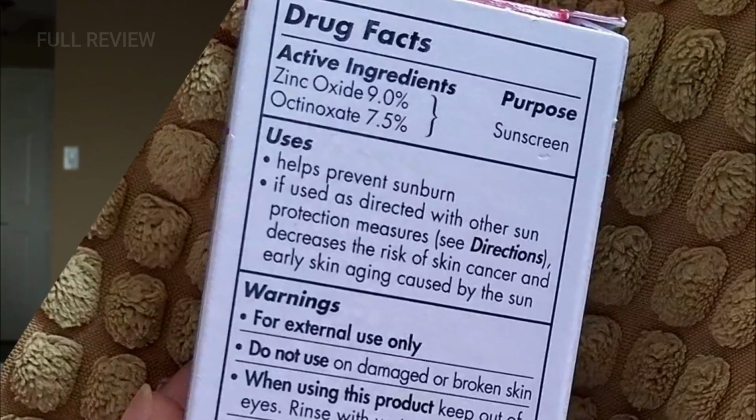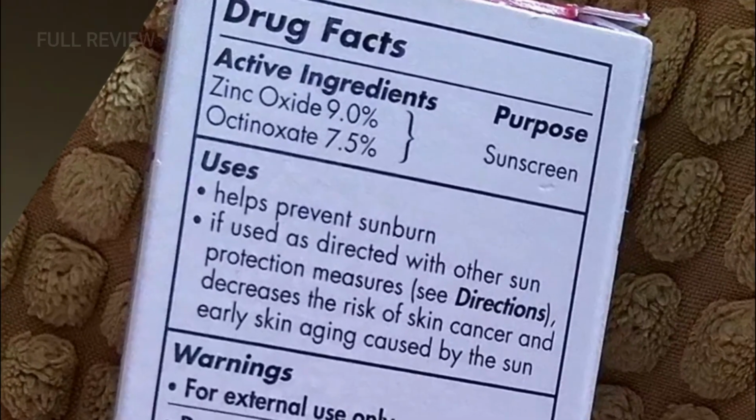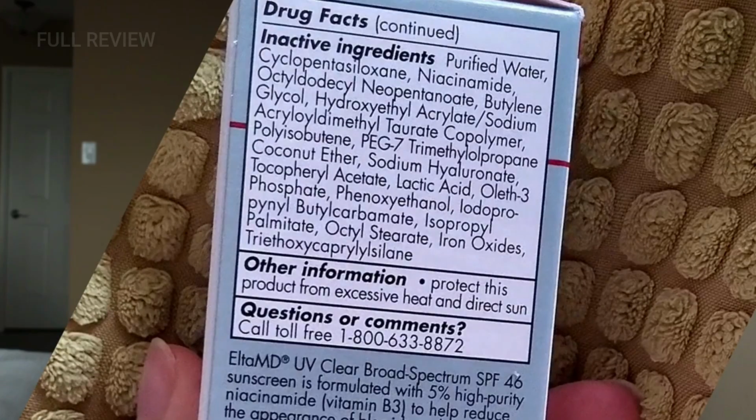Moving on to ingredients, starting with the filters. This is a hybrid sunscreen, so it has 9% micronized zinc oxide and 7.5% octinoxate. Moving on to additional highlighted ingredients, this contains 5% niacinamide, so vitamin B3. It is an antioxidant and it just has a multitude of benefits for the skin.